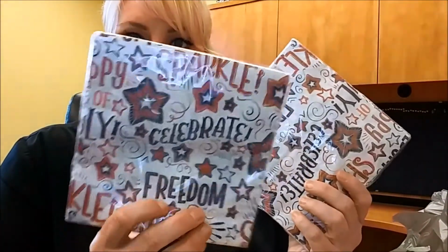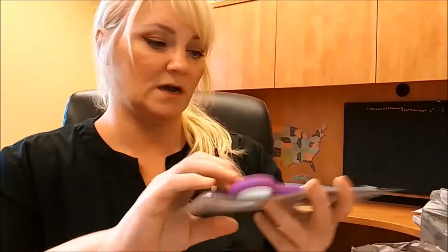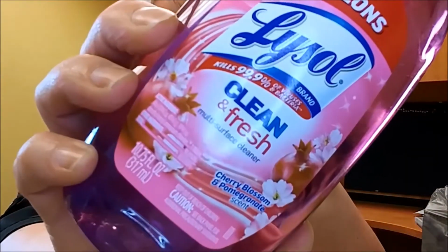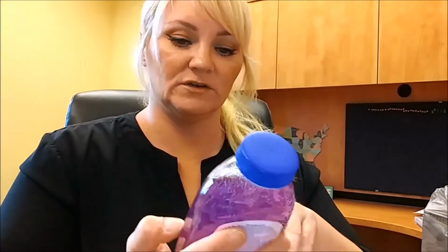And I know everybody's seen these, but I just got a couple packs of these really cute 4th of July napkins for my kitchen. And I had to grab a pair of scissors for work. They have soft grip handles and they're very lightweight, so I grabbed those. And then I found, and I've seen these little Lysol things, but this one is scented in cherry blossom and pomegranate, like right here at the bottom. This little bottle makes up to 5 gallons, so that's a pretty good deal, and it kills 99% of germs and bacteria, so I grabbed that.